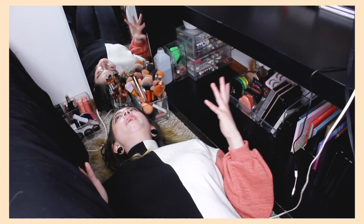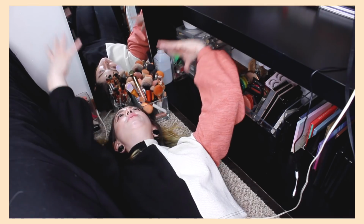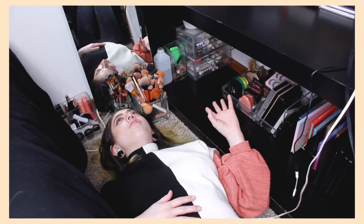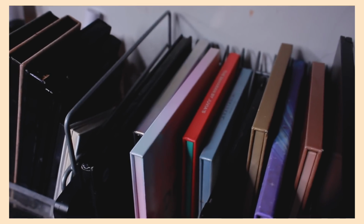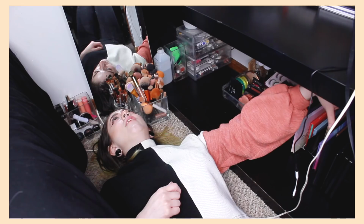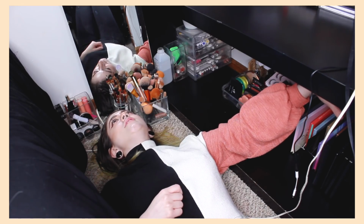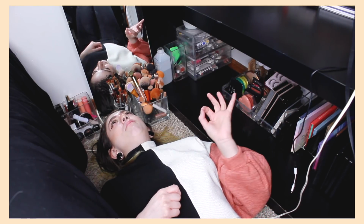Last but not least, we have this bottom shelf. This is where I do my makeup. Got this nice mirror right here that used to have a frame. A lot of these containers are either hand-me-downs or from Amazon. I've got this weird thing right here, which I use to store my palettes in. It's actually a file organizer, but I found it at the Salvation Army for like $2. And I figured it was the perfect size to store some palettes in, so it worked out perfectly.